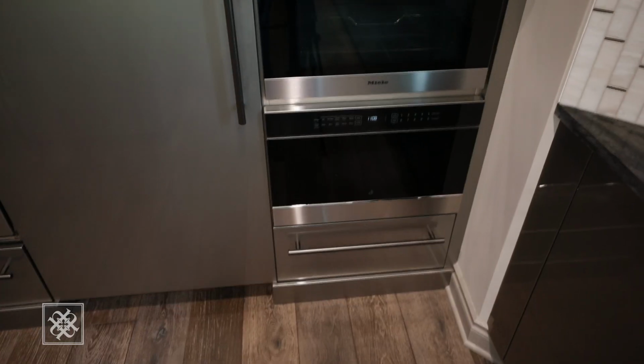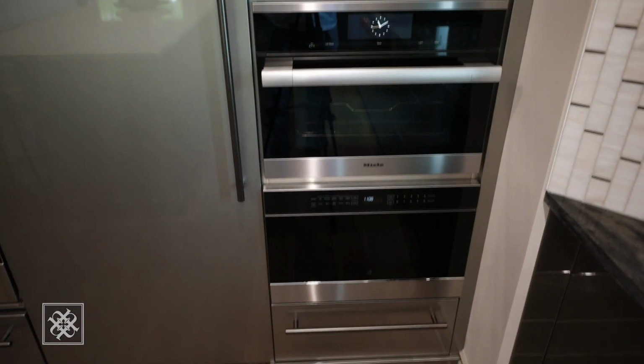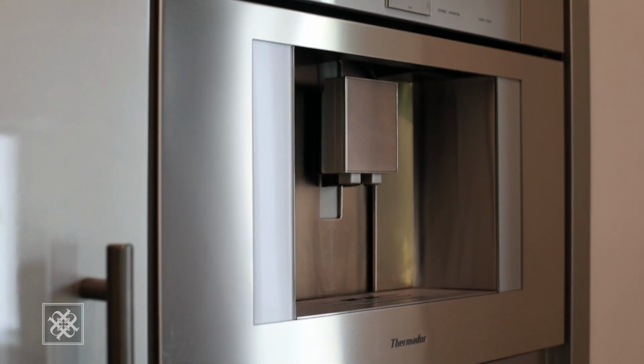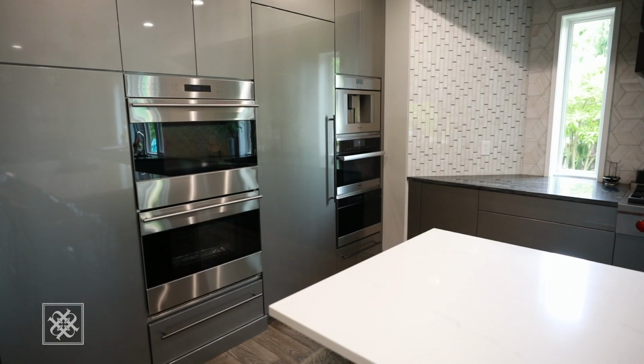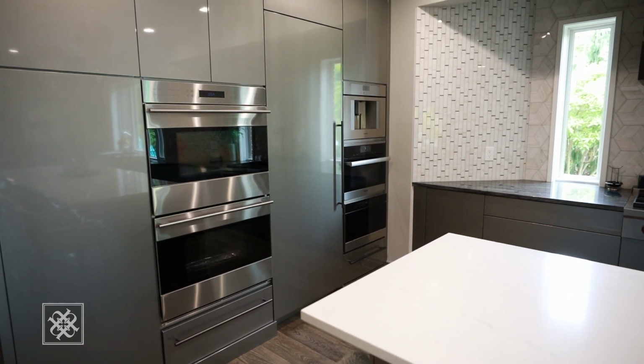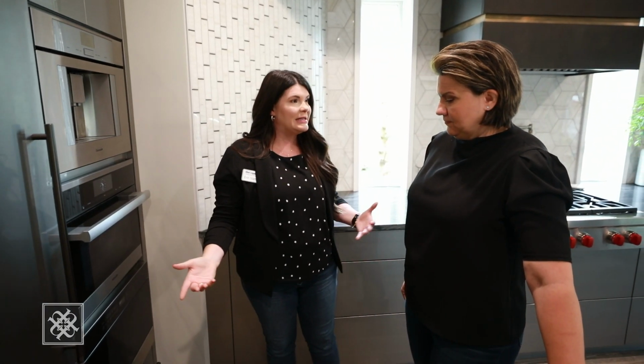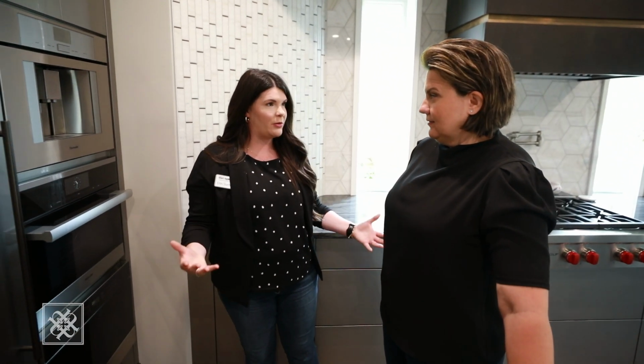Electronics came into place. And then over here, I like to call it the appliance tower. You have the built-in coffee system, and then the steam oven here, and then the microwave drawer, the refrigerator, and then the double ovens. I mean, they really have just about everything you could ever need to achieve the perfect meal.